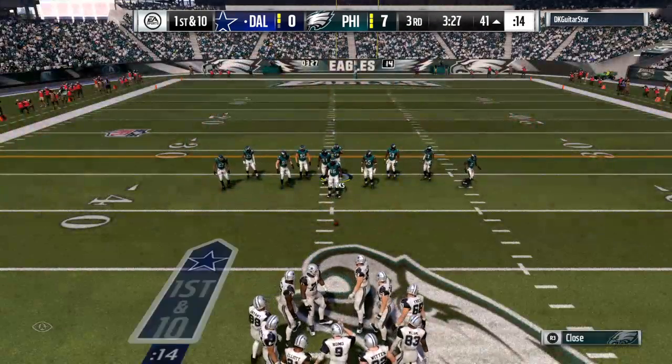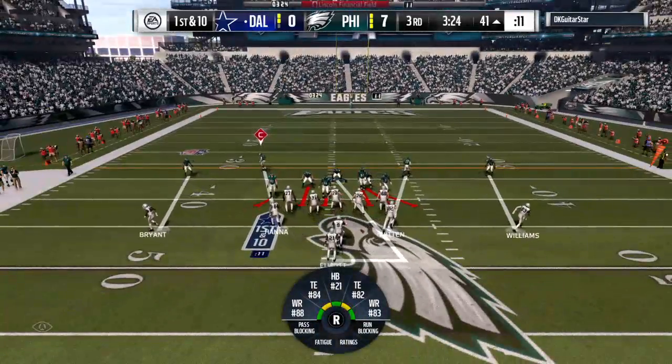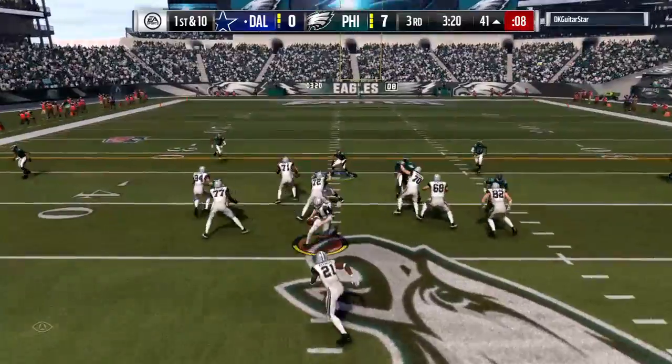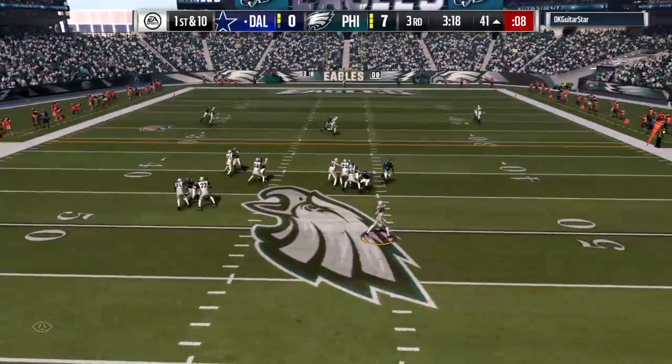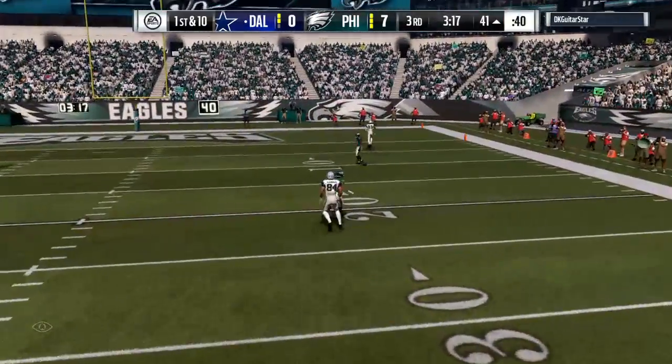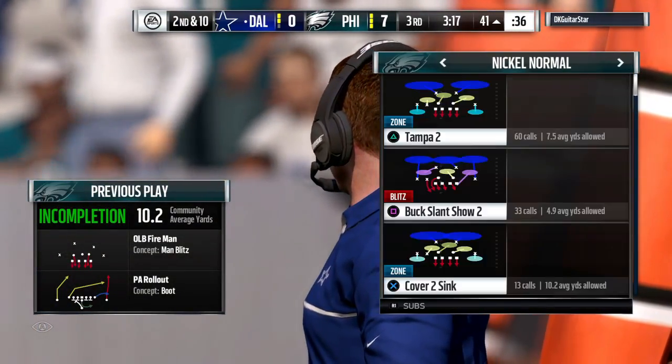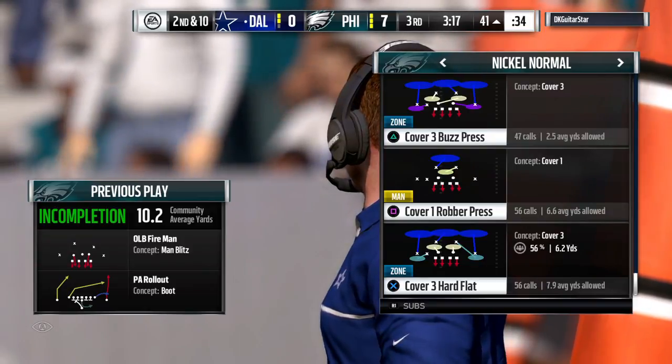So here we go, 1st and 10 now. Shift together here from the D-line. They go play action here on 1st down. And his throw here is incomplete. He was looking for his tight end, James Hanna. And that'll make it 2nd and 10.